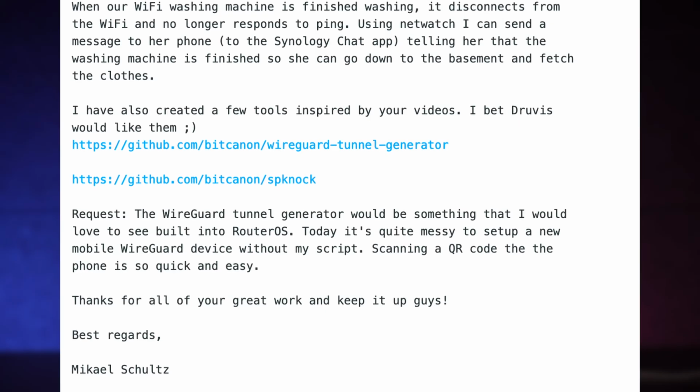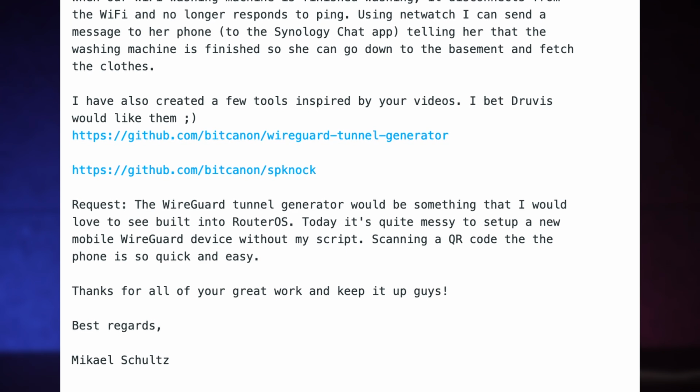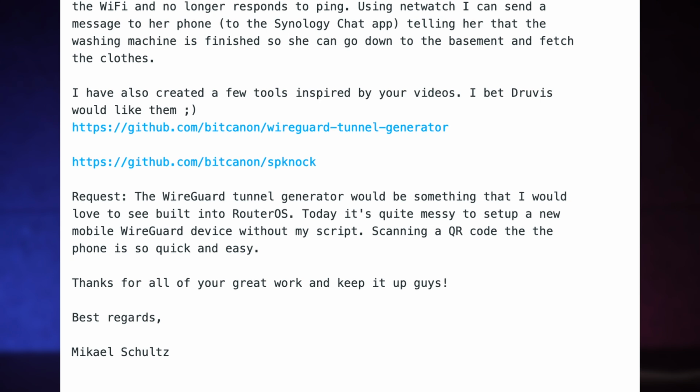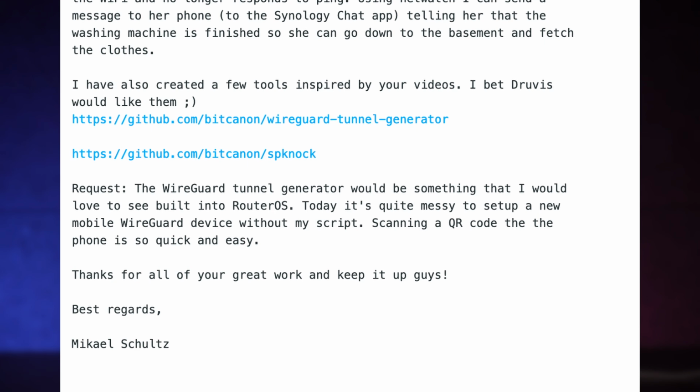Anyway, I have also created a few tools inspired by your videos. I bet Druvis would like them. So there are 2 GitHub links here. I will send them to Druvis, and in the next spot in the wild, I will try to get his reaction to these. So stay tuned. Thank you for sharing. And then you have a request. The WireGuard tunnel generator would be something that I would love to see built into RouterOS. Today it's quite messy to set up a new mobile WireGuard device without my script. Okay, so this tells me that I should really take a closer look at the GitHub, and I will pass this on to the team.